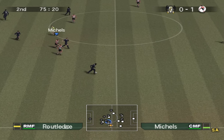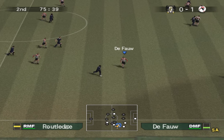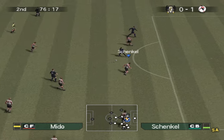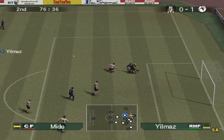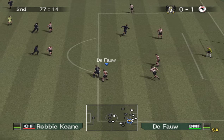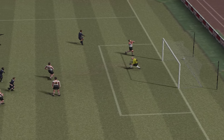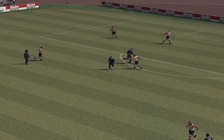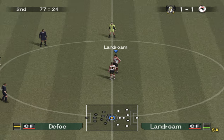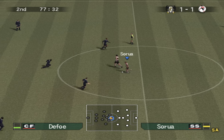Brown, Routledge. Tremendous pressure there. Robbie Keane. They've opened up the defence with a great through ball. Takes the shot. Put it in! They've been pegged back. That really was a super shot into the... They've been pegged back to all square, Trevor.